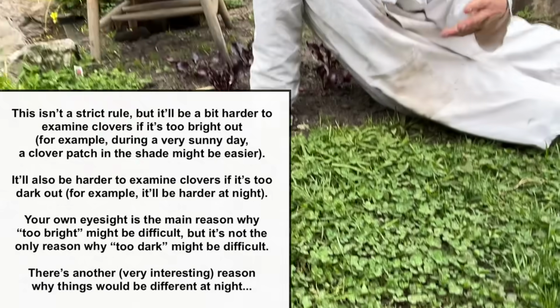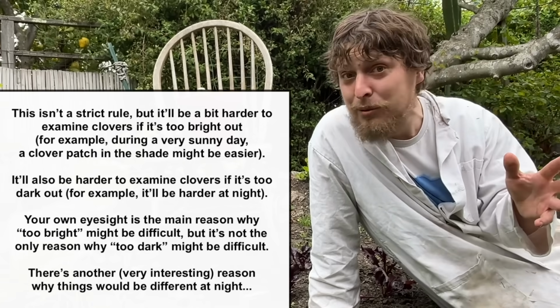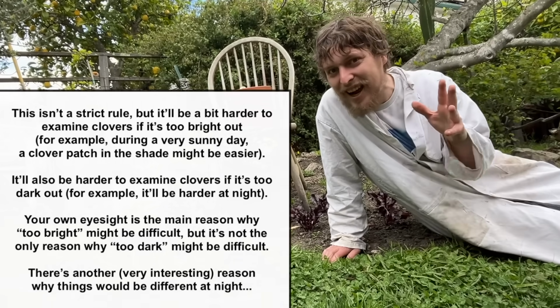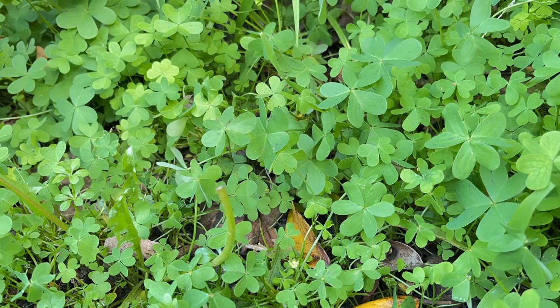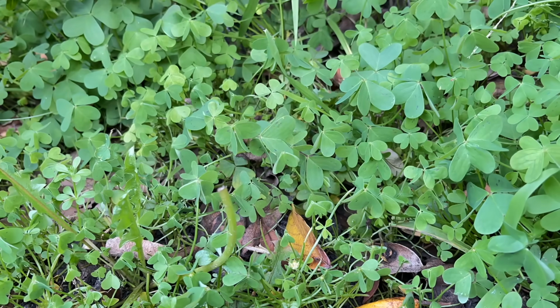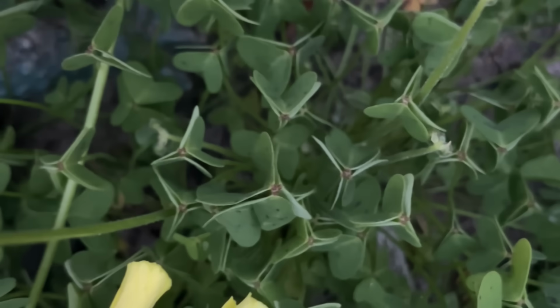And when I noticed that, it made me wonder if looking for them at night would be extra helpful. But it turns out that at night they do something really interesting. First, let me show you the oxalis. Here's a time-lapse I filmed of the oxalis in my yard closing up for the night. They all fold downward and inward in a really interesting symmetrical looking way.